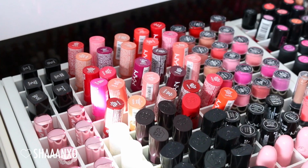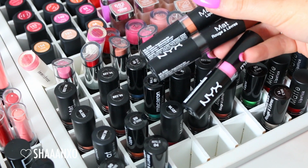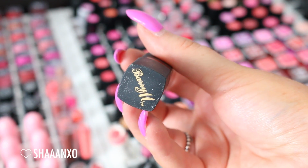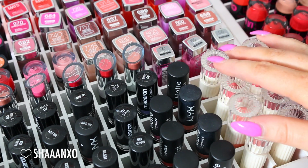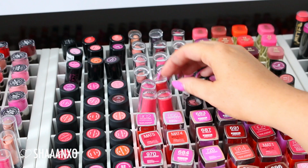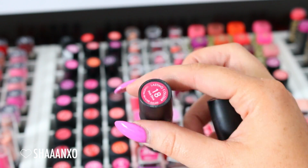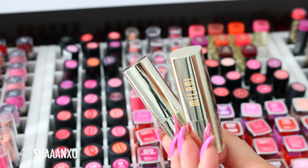I have some Lorac, and then moving over into that middle section, down the bottom I have some NYX Matte and Macaron lipsticks. I have some Wet n Wild, these are the Fergie ones, the normal ones are at the back there behind my hand. I've got some Berry M, I've got some Benefit lipsticks, lots and lots of Maybelline ones behind me just here. What else? I have some Sleek, I have some Australis, which are these ones just now that I'm showing you, collection ones, Lasting Colour lipsticks, some Milani ones at the back there, there's some Revlon tucked in there.